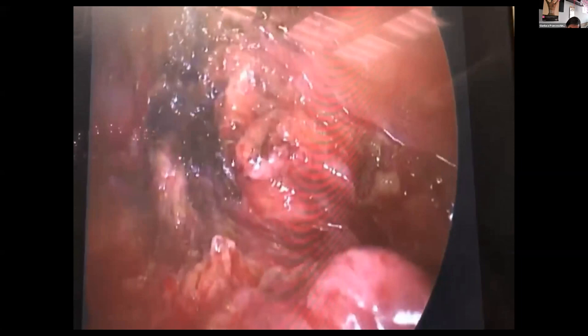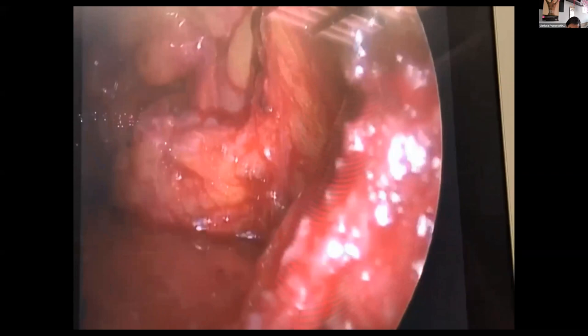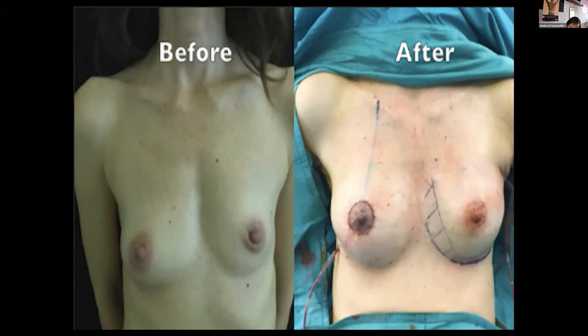And here you can see the pocket where, after this, a prosthetic reconstruction will be performed with this operative rigid endoscope that is used to dissect the entire submuscular subfascial pocket. And then a definitive implant is inserted. And this is the result immediately after surgery.